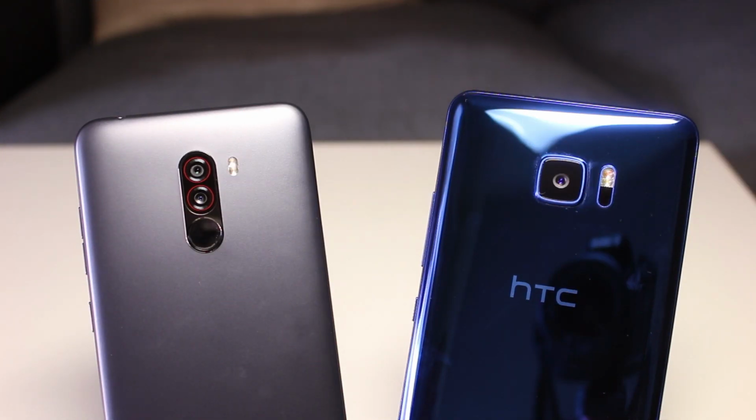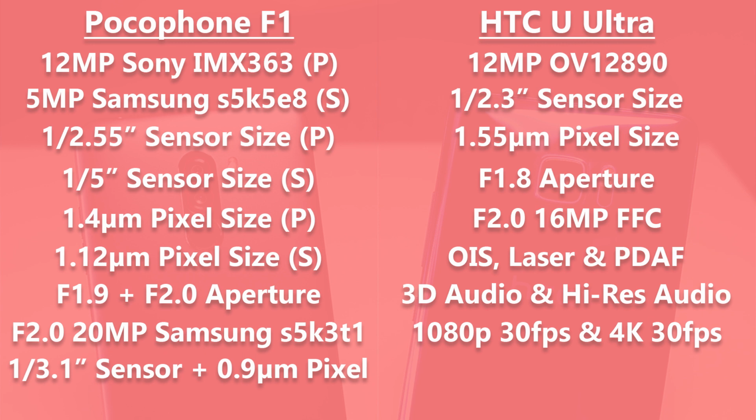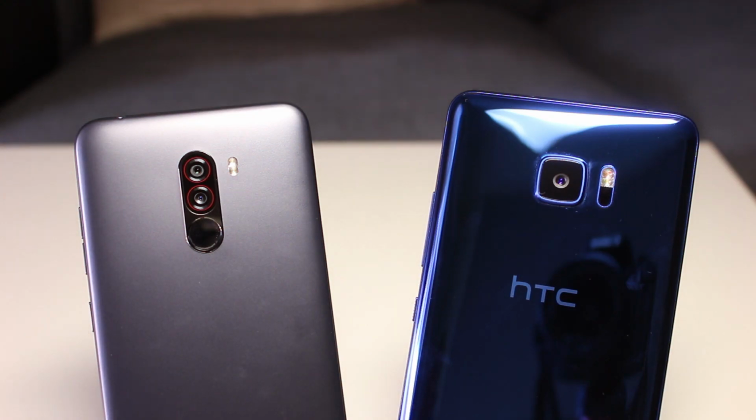Xiaomi Pocophone F1 is sporting a dual camera at the rear, while HTC U Ultra is sporting a single f1.8 12MP camera at the rear. The dual camera combination is an f1.9 12MP main sensor and an f2.0 secondary sensor. The 12MP main sensor will be handling all the capturing duty, while the 5MP secondary sensor only serves as a depth sensing sensor for portrait mode.